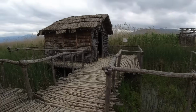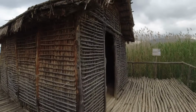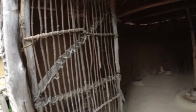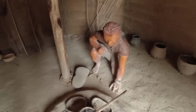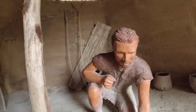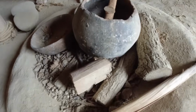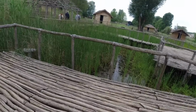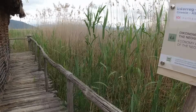replica lakeside cluster of homes. Oh, I thought that was an actual person for a second. Very interesting. I've seen a lot of old Greek history, but not quite this old.